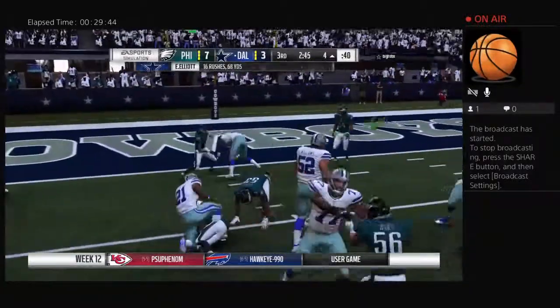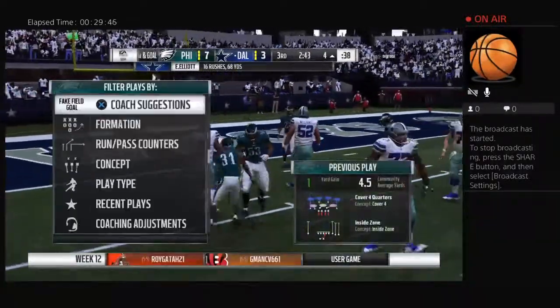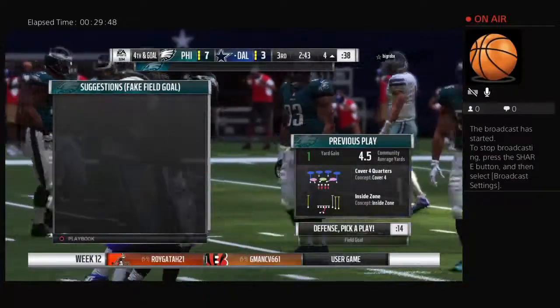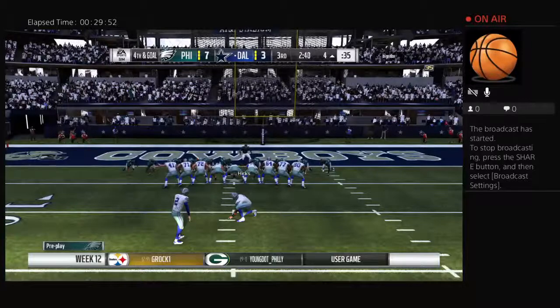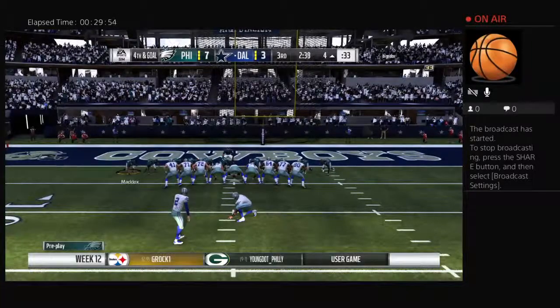And the hole closes quickly here. He can fight only to about the 4. Only a yard on the pickup there, and it's going to bring up a 4th and goal. Another stop on 3rd down, and this defense still hasn't allowed a touchdown to this point.